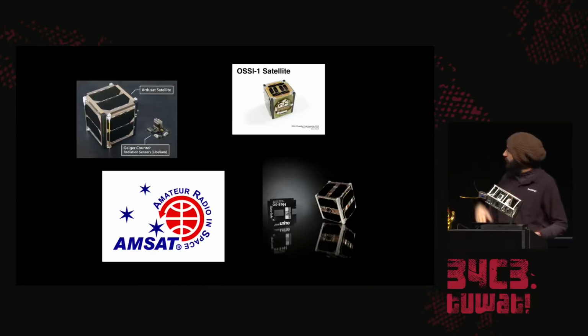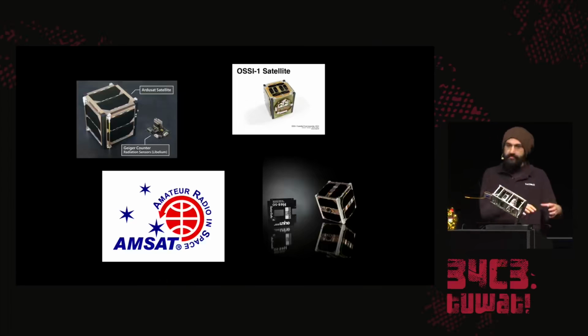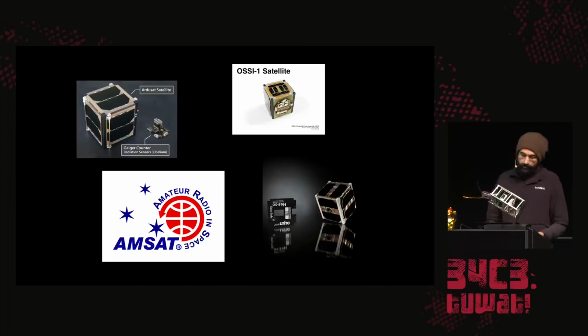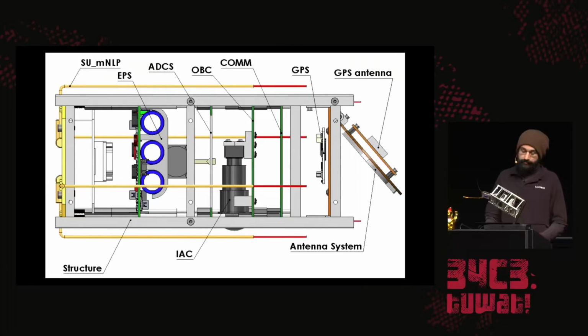And then a couple of other things like SwissCube, which is the example down right, that have published extremely well documentation about the project itself, but still the actual schematics for the hardware or the actual code of the software was completely missing. So we said, well, yeah, not really. There's nothing completely open source that we can reuse or build upon. So we started to design everything from scratch.